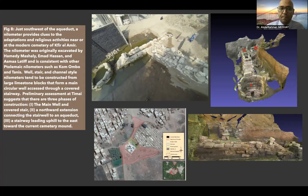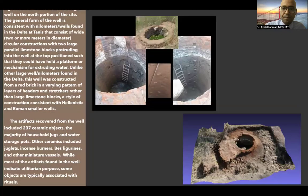Depending on this nilometer, they could precisely assess the taxes, and they could also have some water most of the years. So at least there was some water most of the years, and there was no dryness in this area where the nilometer was constructed.